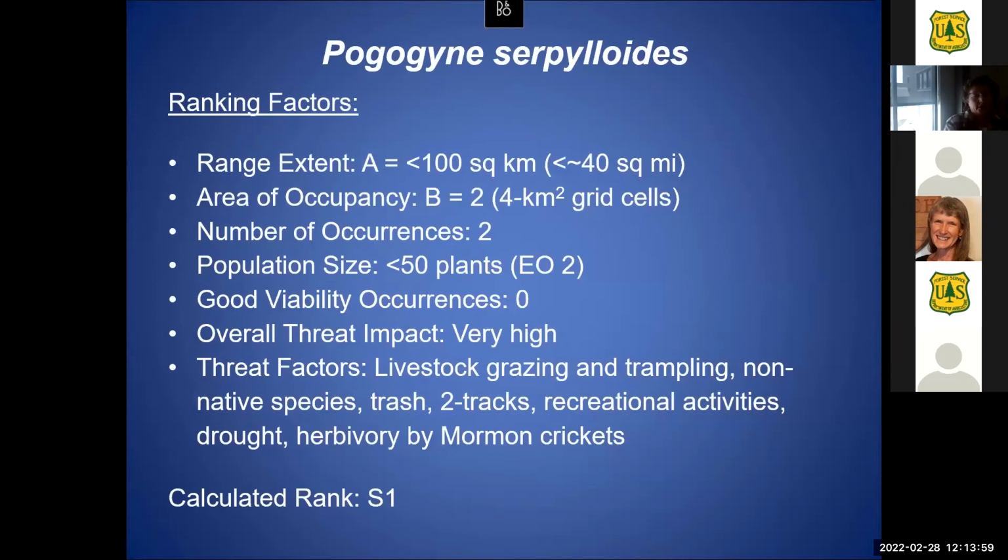So the ranking factors: the range extent is A, less than 100 square kilometers. The area of occupancy is a B. The number of occurrences is 2. And for the population size, it's less than 50 plants, which was found at EO2 in 2009.